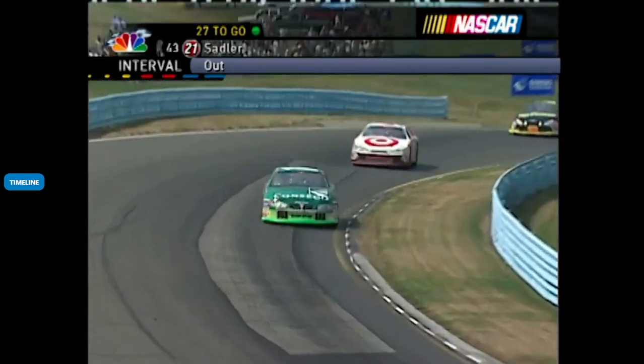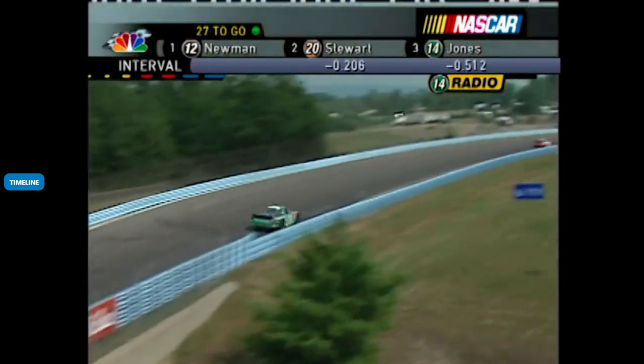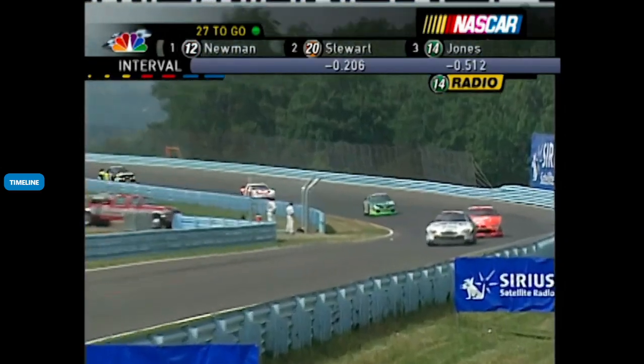That car looks good. That's good. Keep digging. I don't see anything wrong with it. Keep digging, everybody.